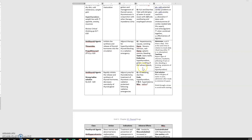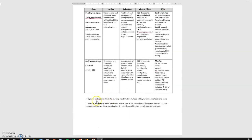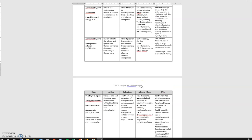Another antithyroid agent is strong iodide solution. You find this on page 619 and 620. This inhibits the release of thyroid hormones and decreases the vascularity of the thyroid gland. It is used as a prep for thyroidectomy, to treat a thyrotoxic crisis, and as a radiation protectant after a radiation emergency. Again, you're going to have some of the same side effects as you do with the thiamides. And in addition, you can develop a condition called iodism, and I have information on that at the bottom of your slide, and we'll get to that in a few minutes.